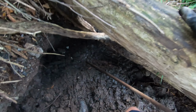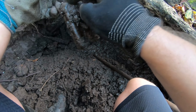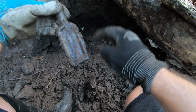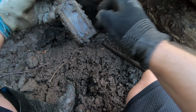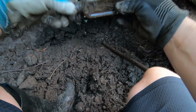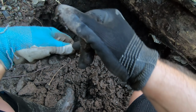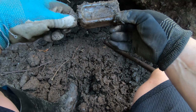All right, guys, we just pulled that other one out. It was right beside it. It looks like it's gonna be a different one this time, I'm hoping. Oh, hopefully it's embossed. Let's see. I don't know. Hopefully she's not cracked or broken. Oh, we got something on it. We got Toronto, Ontario. Oh, there we go.